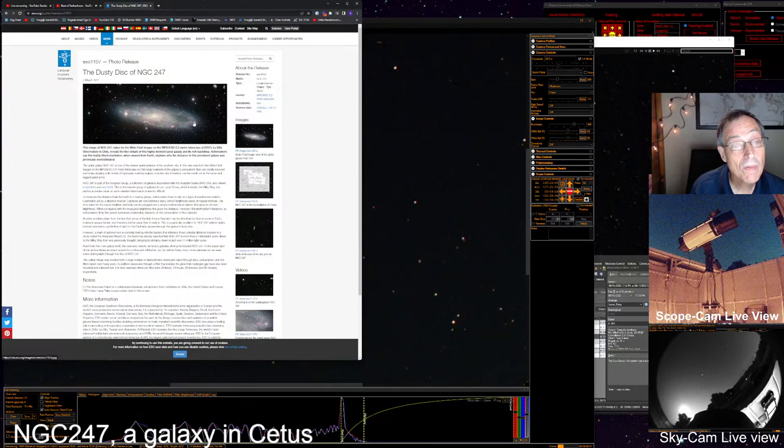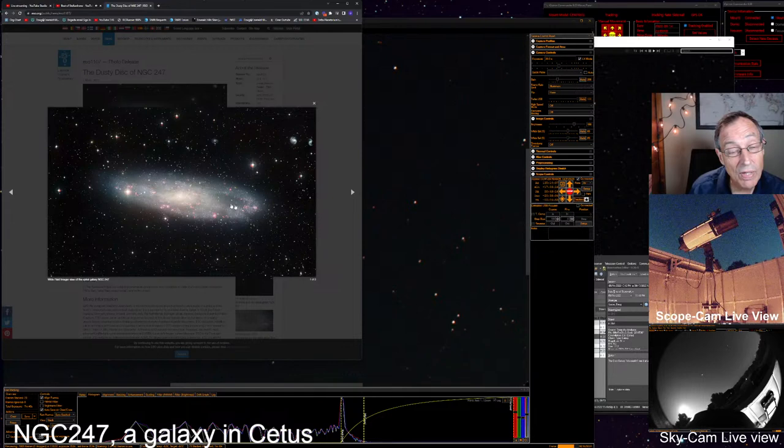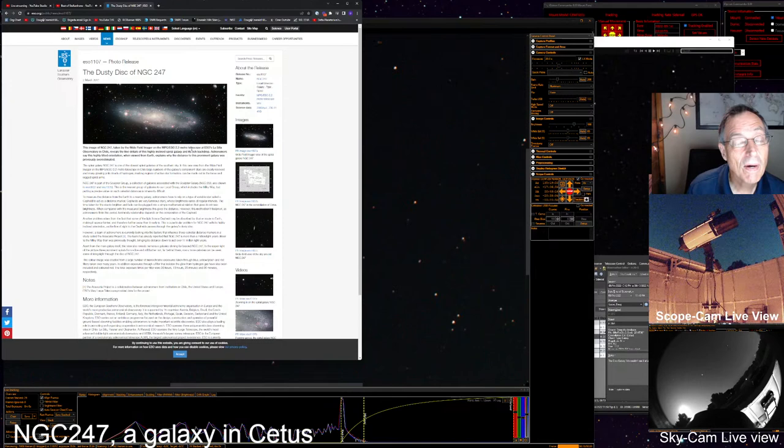Look how there's a void there in the upper right. Look at that. It's like the dust has cleared out from that region. And it might continue to clear out as the thousands of years go on. It's amazing. Wide field imager, 2.2 meter telescope in La Silla Observatory. And this is what we're looking at.